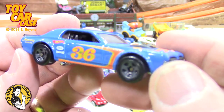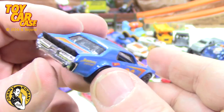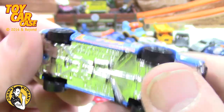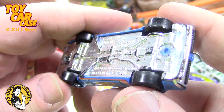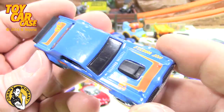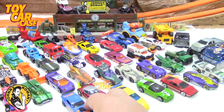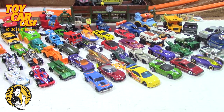Hot Wheels, look at that. Mercury Cougar, gorgeous. I'm loving that, the tail end on that. Look at that. Hot Wheels spelled out. And it is a 68 Mercury Cougar. 2013. Look how beautiful that is. I always like the Cougars over the Pintos, or the Mustangs, because they were a little longer.